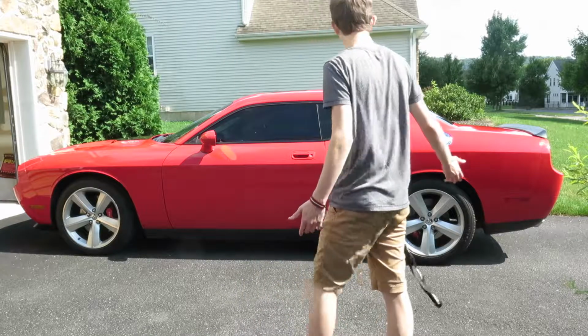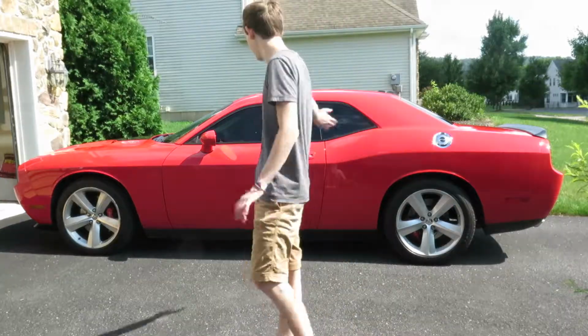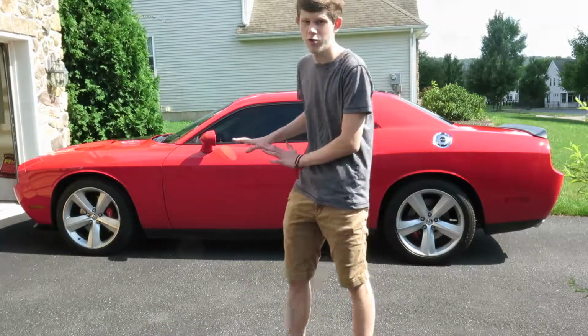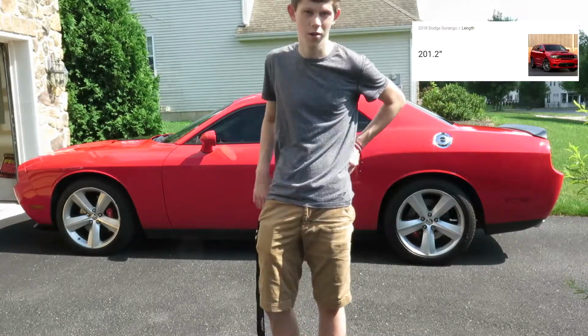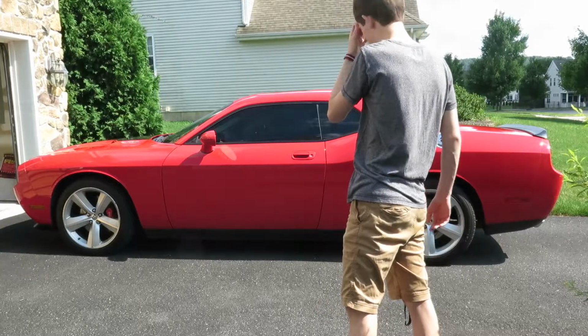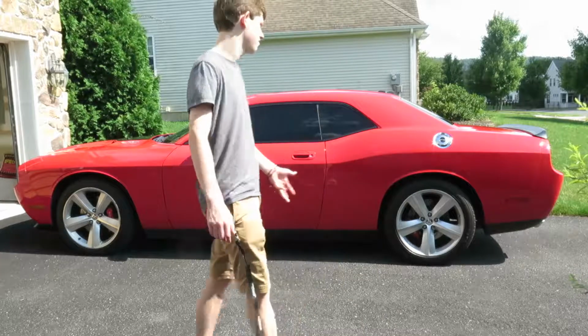And it's just beautiful. It's absolutely massive. It's the biggest car. It's like 16 feet long. I'm not even joking. I think it was like 198 inches long. It's only 2 inches shorter than the Dodge Durango. It's just massive.